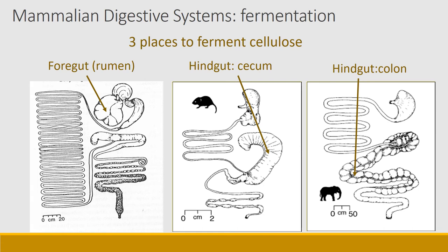So then we can divide the hindgut fermenters into two groups. In one, most of the fermentation is occurring in the cecum. And the cecum is that pouch between the small and large intestine. It's really huge in that vole that you can see in the middle. It's actually the same thing as our appendix. Ours is just really small. And that's why people think humans used to be more herbivorous than we are now, because we don't use it. If you try to use it, you have to have a surgery. And rabbits are in that group too. So rabbits have an enormous cecum.